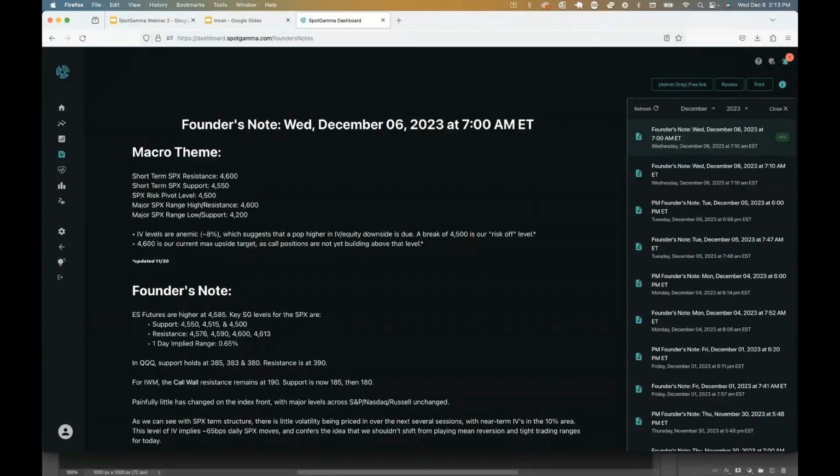And then we have somebody named Blue in Discord who's a great member of our team. So if you happen to be in the SpotGamma Discord, you can ping him on the bubbles. It's something to do with adjusting the date and time.